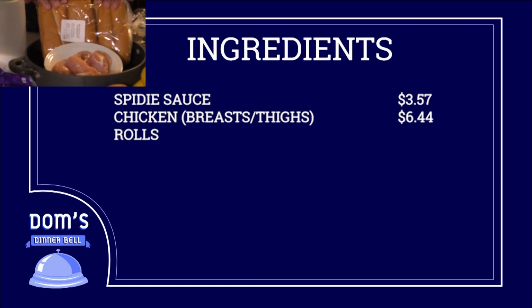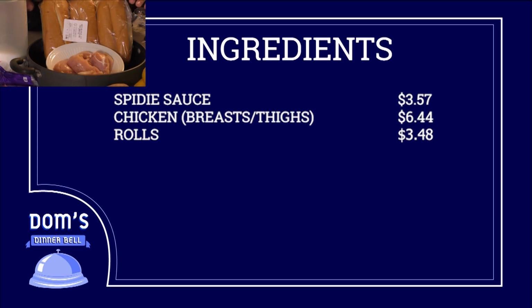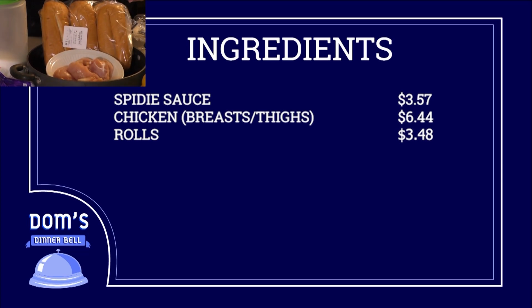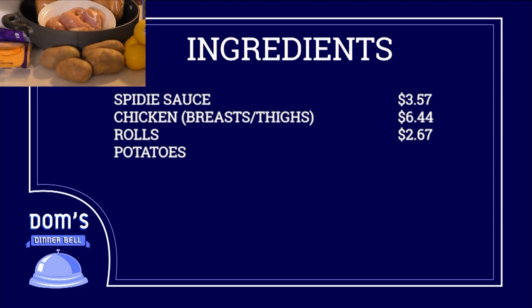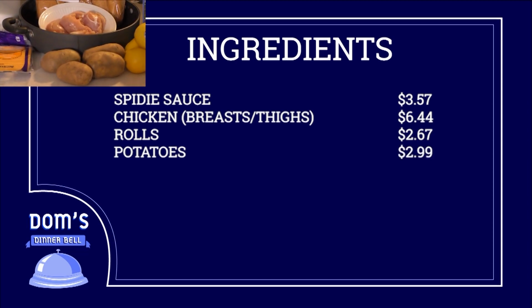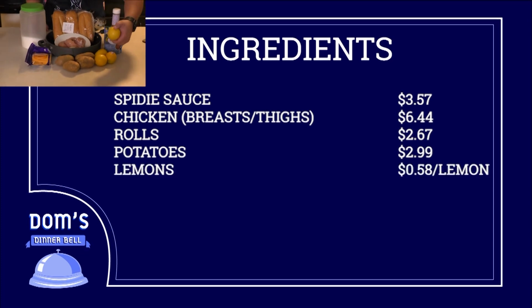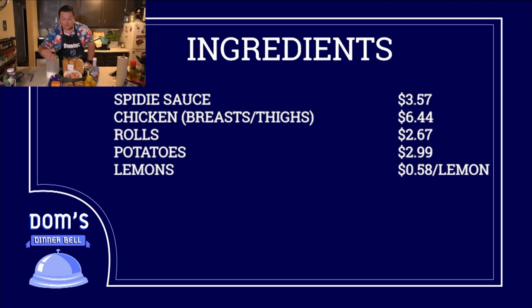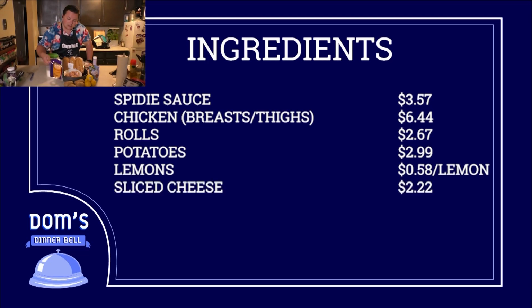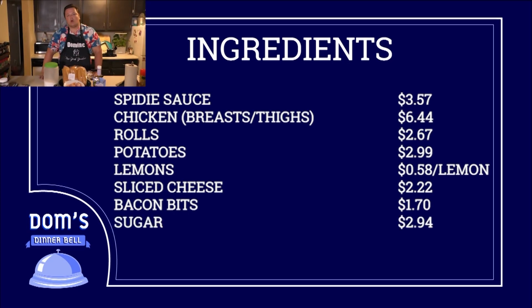You're gonna need rolls as well. This bunch cost me $3.48 at Walmart. They're nice, big hoagie rolls, soft too. We're gonna toast those up and put the speedies on there. You're gonna need potatoes. There's only four here, but I got a big bag of them at Aldi for $2.99. You've also got lemons for our lemonade. The lemons only cost me 58 cents a piece at Walmart, so you can get a bunch of those for wicked cheap. For the loaded fries as well, you're going to need sliced cheese and bacon bits to really get that loaded feel, and a little bit of sugar for the lemonade.